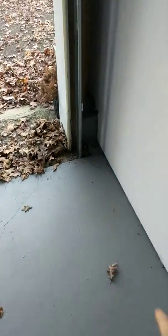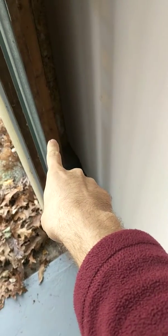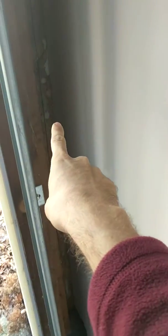Over here in the front, make sure that this is all fire foamed. You may as well just run all the way up the line here as well, just to cover ourselves, and then fire foam up in that corner.